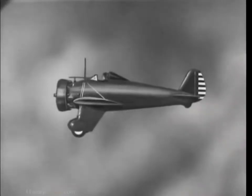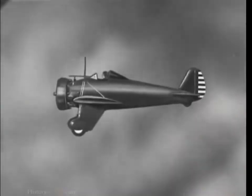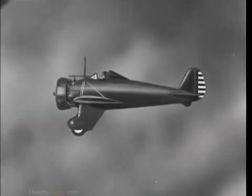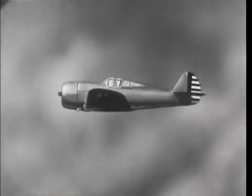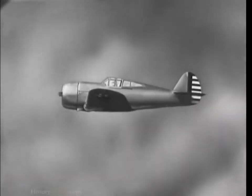The enemy has copied American pursuit airplanes like the Boeing P-26A, an obsolete U.S. pursuit. Planes like the P-36, now a second-line U.S. pursuit, have also been imitated.